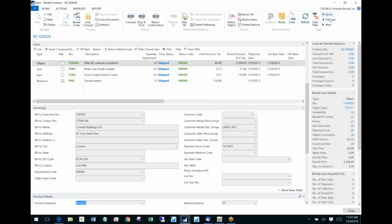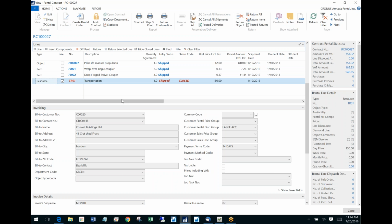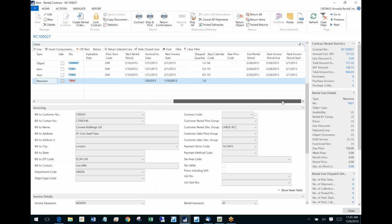Whenever our rental order looks good and we post it, then the contract is updated. The lines that are still out for rent go back to blue. Their entry status shows shipped. The line that was a sale line, something that's not going to be charged repeatedly on this rental contract, the system knows to go ahead and close it out because we're not going to invoice that particular line anymore. And our dates for our invoice to and our next invoice date are now advanced, and they're ready for our next billing cycle.